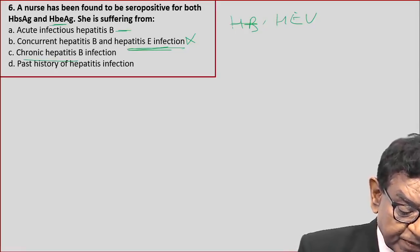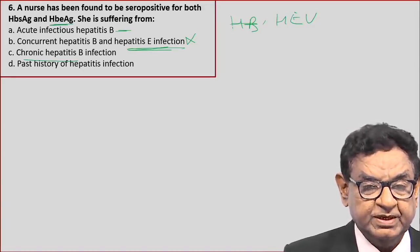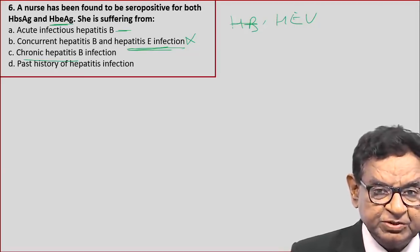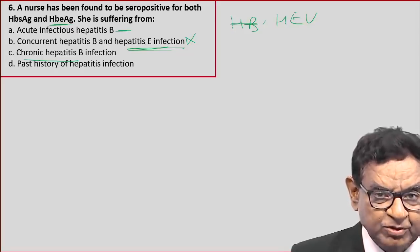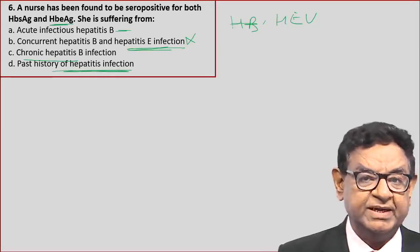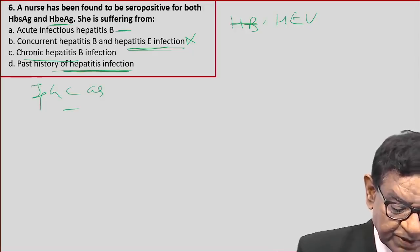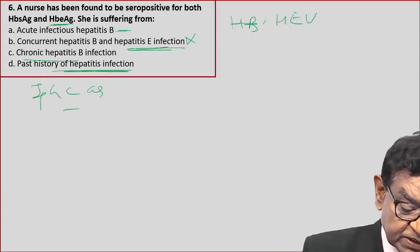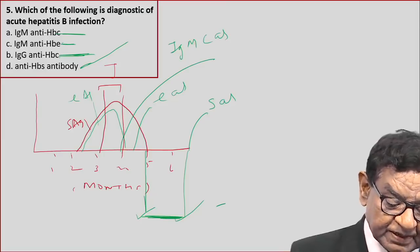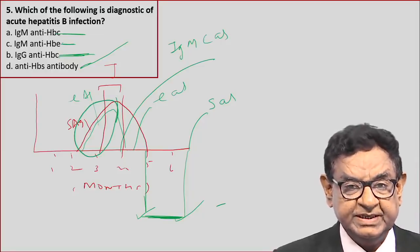In chronic infection, usually E antigen does not persist. Okay. Of course, they have not mentioned core antibody. Still, E antigen is usually not there. It is more likely to be in acute infection. Past history of hepatitis infection is suggested by just IgG core antibody. The best answer of this is acute infectious hepatitis B. So if you see the previous slide, it is somewhere here. Okay. Hence A is the best answer.